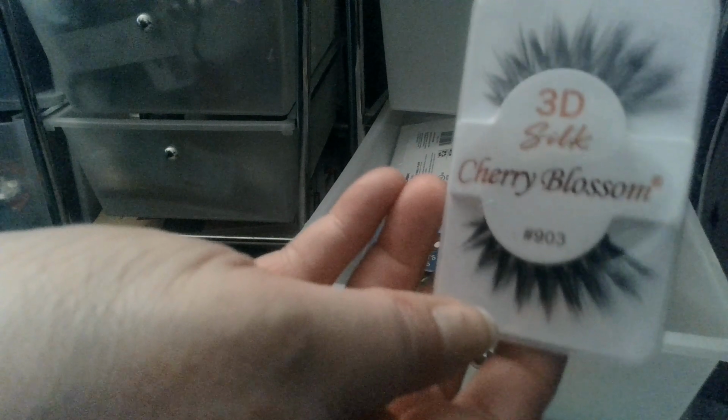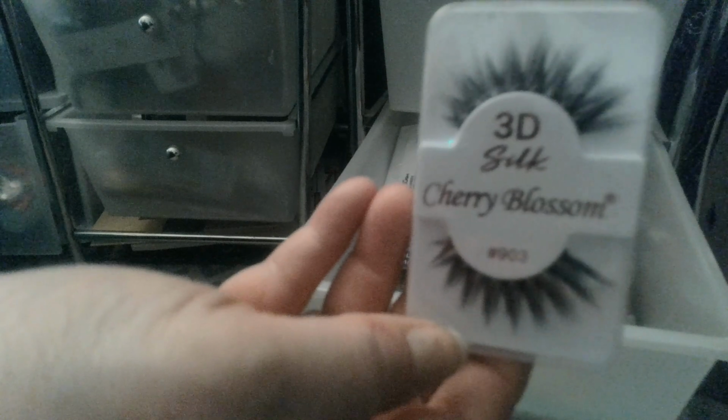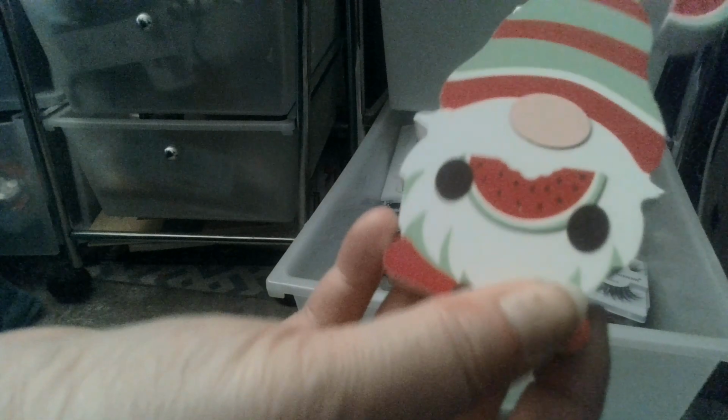Okay, if anybody needs some 3D cherry blossom eyelashes, which are apparently silk, here you go. Any gnome lovers in the audience, look at this gnome with some watermelon. And he is wooden, solid wood, and painted so cute. Okay, next I've got some green ribbon.